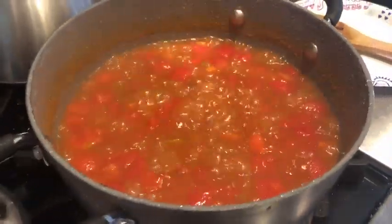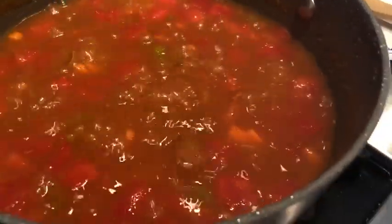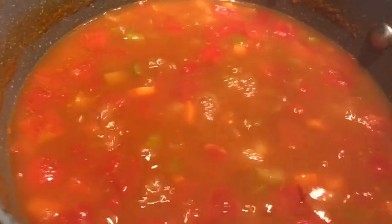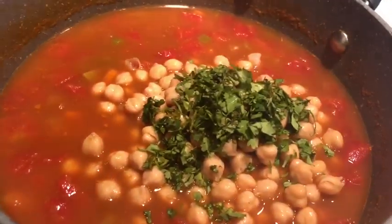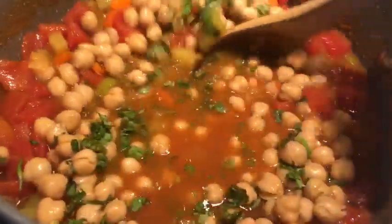So it's been about 20 minutes. Now I'm going to add in the saffron, and the chickpeas and the coriander, or the cilantro, and the lemon juice as well. I'm just going to combine those. What I want to do now is basically heat these through, so I'm not looking to really cook. I just want it all to be hot.